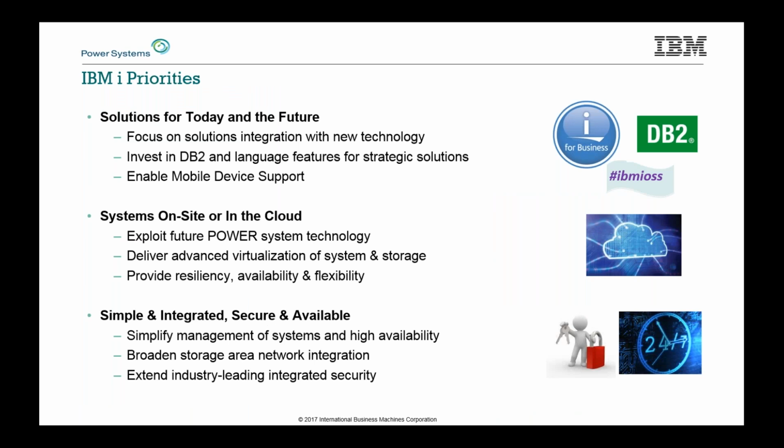And so our priorities, when we decide what to put in plan, are based on the strategy that we have plus this input that we get from our clients. So number one, what do our solution providers need? That's often database and language support for mobile devices. And then, because so many of our clients want to use cloud technology, we want to make sure that we are as good in the cloud as we've always been on site. So we do that by exploiting the technology that Power is doing for cloud, not just for I, but for AIX and Linux as well, and for things like Watson, which run in the cloud and use Power platforms. So we want to take advantage of that technology.